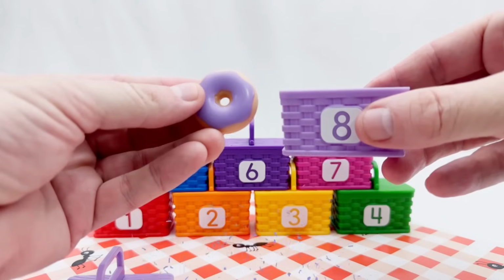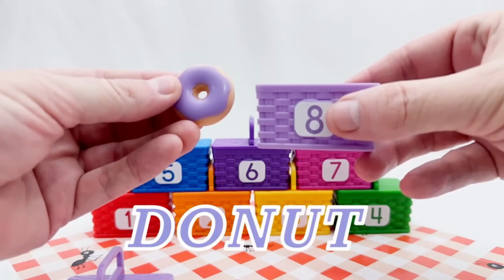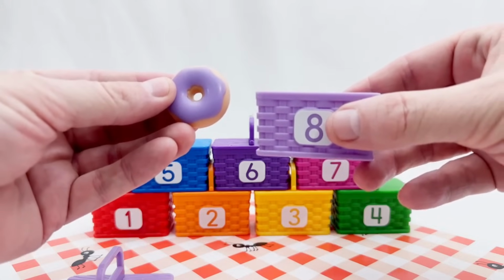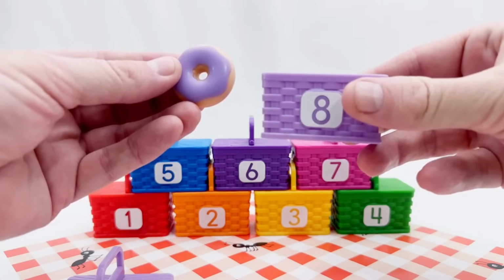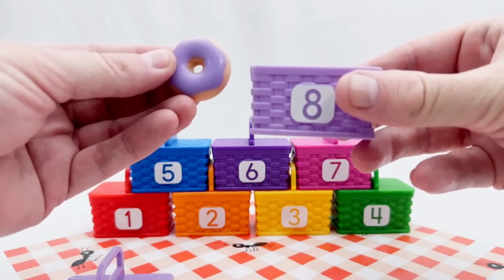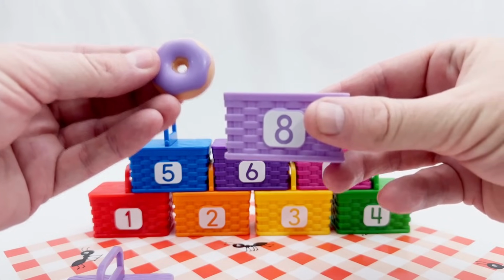What do you see? Yes, it's a donut. Donuts are indeed a tasty treat. Say it with me. Donut. Fantastic job. The number 8 is on our light purple basket that holds a light purple donut. Let's return the donut and close the lid.